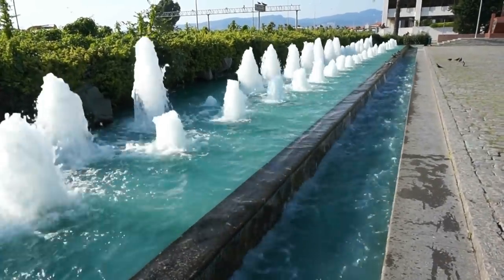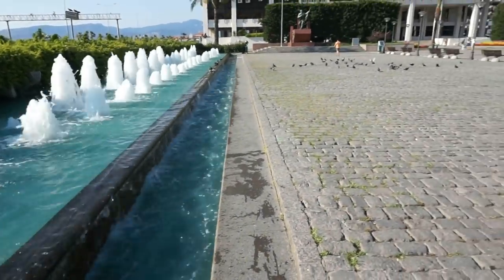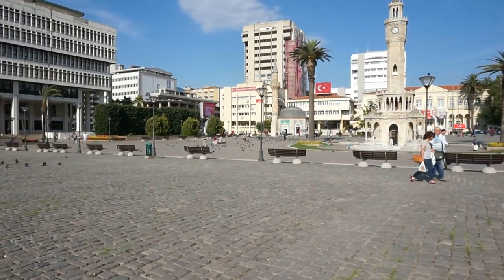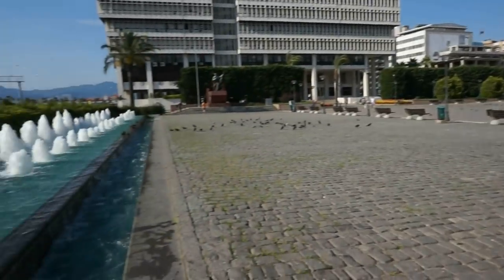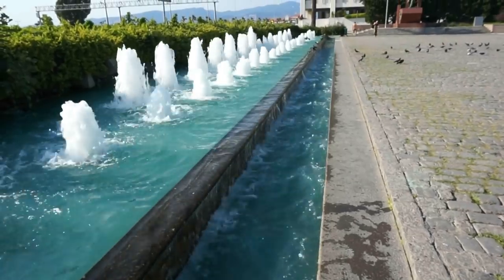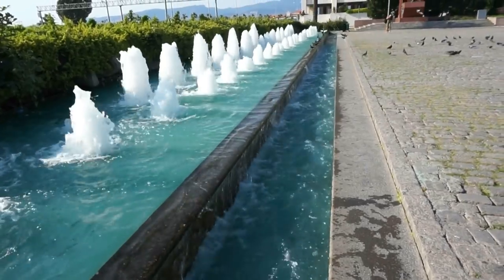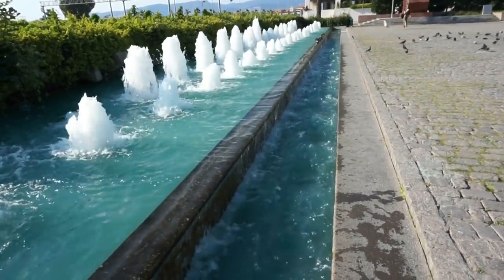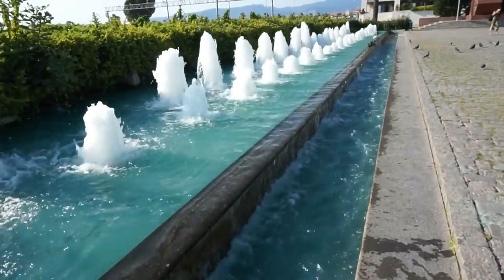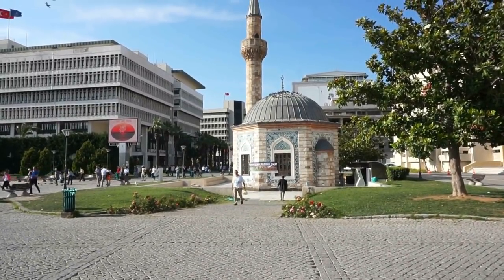And here's a view of the beautiful fountains here at Konak Square. You can see the clock tower that we just saw down there, and between the clock tower, the square and the waterfront, you will find these magnificent fountains here. Now right behind me there's a bunch of kids that you can hear screaming, and they're actually swimming in the fountains. Okay, here's the mosque, Konak Mosque, that we just saw.